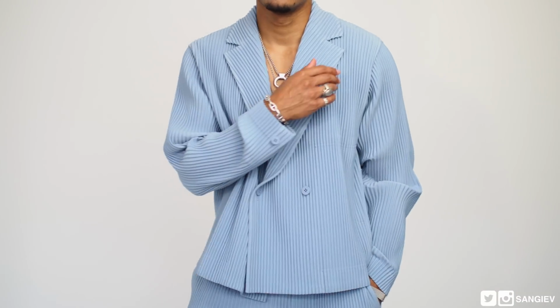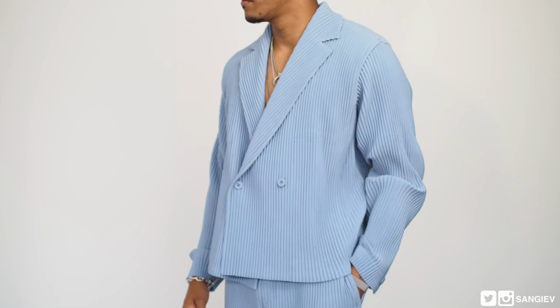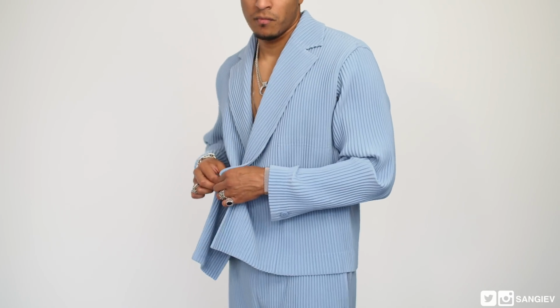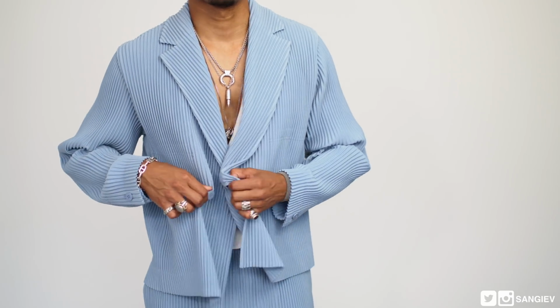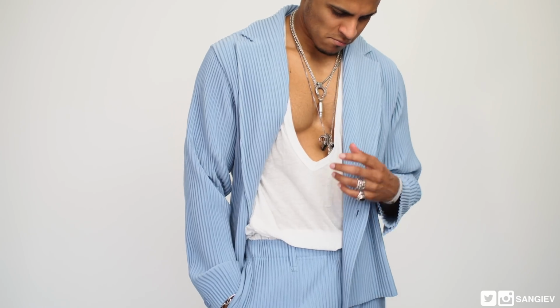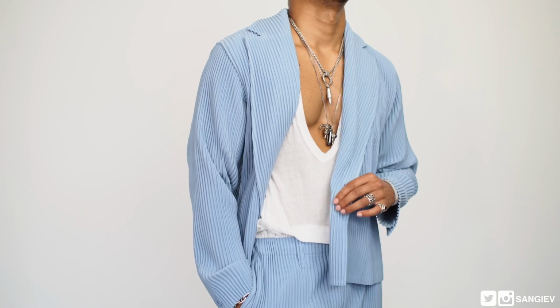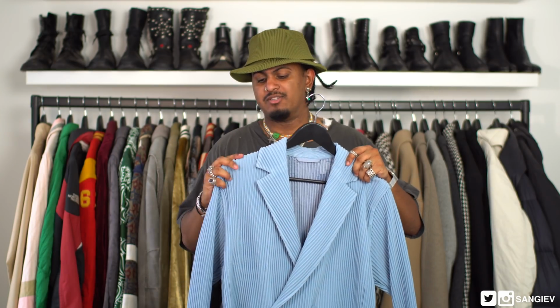I went with a size 3. I'm like a size medium to large. So I can definitely get away with a size 2, but for it to feel a tiny bit more comfy and sit nicer, at least in my opinion, size 3 does the trick. Now, this is indeed part of a suit. However, I'm going to be showing you guys the trousers later when I talk about trousers.